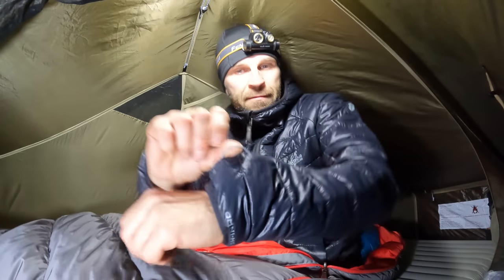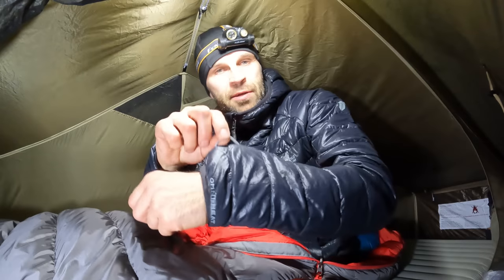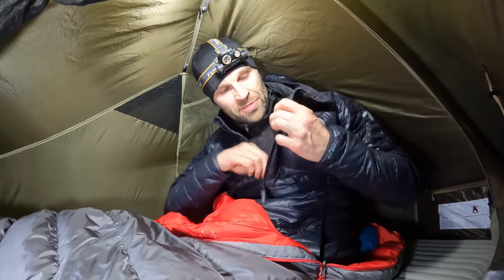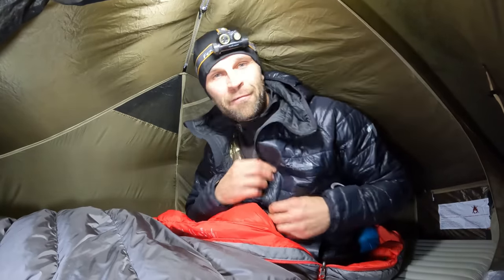What else? We have a little attachment point here for gloves on each sleeve. So if you're one of these people who lose your gloves, then you get them tied on like a kid. Inside we've got a little pocket here, which is just big enough to fit my little wallet, which has not much money in. So some of the other YouTubers might not fit their wallets in there.